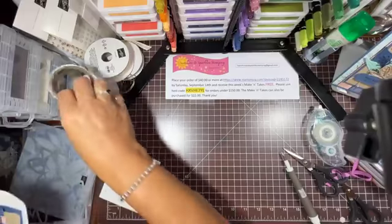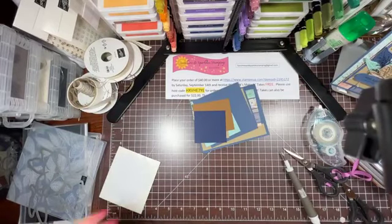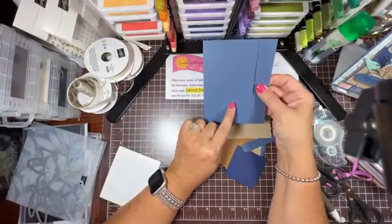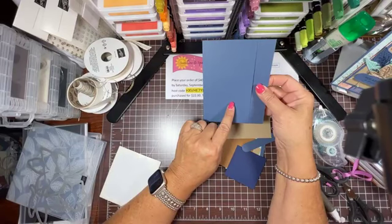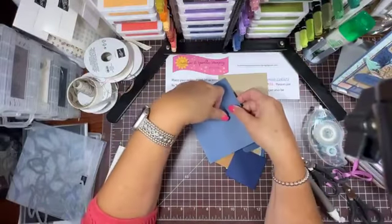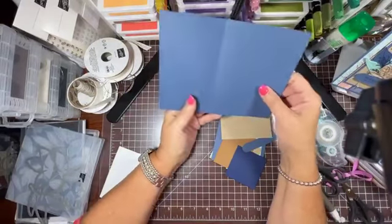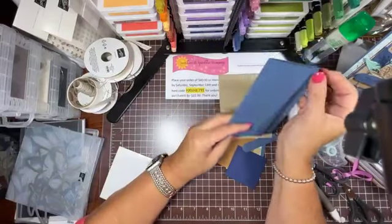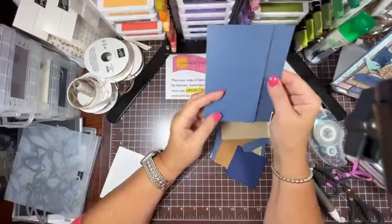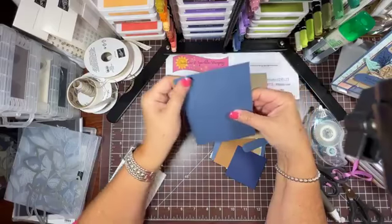Now, here are our pieces. Okay, so this time our card base, we're starting off with our standard card base, right? This is Misty, no, it's not Misty Meadow, it's Misty Moonlight. I was combining 2 different ones. Misty Moonlight, okay? You can either cut it 8.5 by 5.5 and score it at 4 1/4 and then cut an inch off, or just do 7.5 by 5.5 and still score it at 4 1/4. In any case, you're flipping over your card and you have a 1 inch cut off over on this side, right? So that's what the card base looks like.